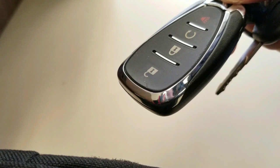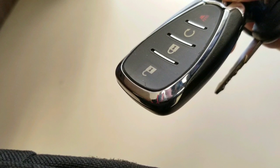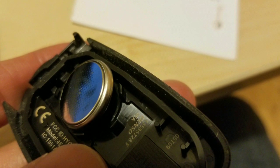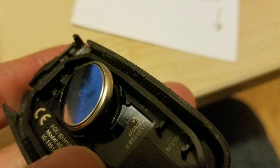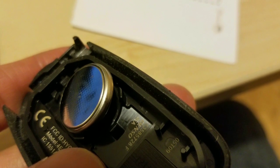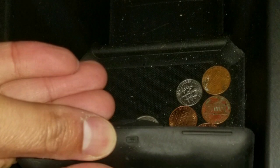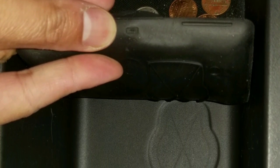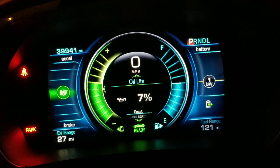The only thing that happened in the past month or so is that my key ran out of power. Not a lot, but enough that it needed a battery replacement. So I replaced it, and I also posted a video. Just search for the last video on the Chevy Volt vlog, and you'll see it. I actually had to use the key location thing in the center console to turn on the car, which was pretty interesting because I never had to do that before with any other car.